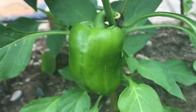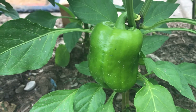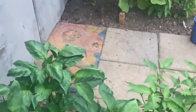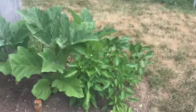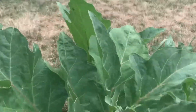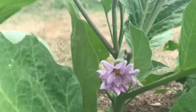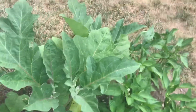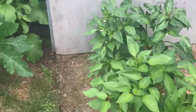Those ones here, I believe those are our classic orange bell peppers. And there's another one in there. So we can kind of tell what pepper is what now. And the eggplants have started to flower. So hopefully we'll be getting some eggplants. They're doing much better than the ones I ever tried to grow in Oakville on the deck in a pot. So I guess they prefer not being in a pot.